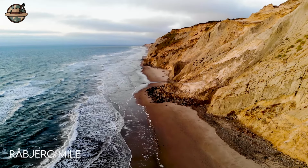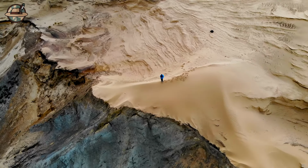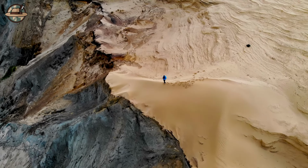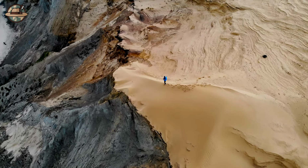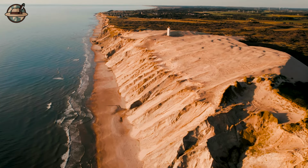Nature takes center stage once more as we venture into Råbjerg Mile, Denmark's largest migrating sand dune. This desert-like landscape in northern Jutland moves up to 15 meters each year, slowly engulfing everything in its path.